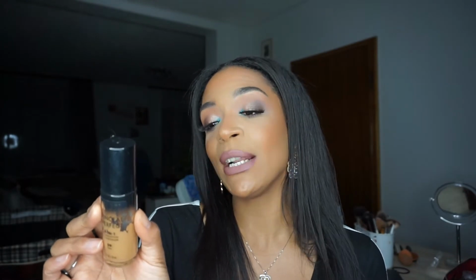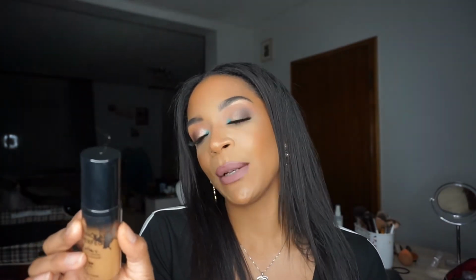We're just gonna go with the drugstore foundations first, okay? Next we have the Milani Conceal and Perfect 2-in-1 foundation and concealer. I have mine in the color 0910. Again, the claims: it says medium to full coverage, lightweight, oil-free formula, long-wearing, water-resistant, and sweat-proof.